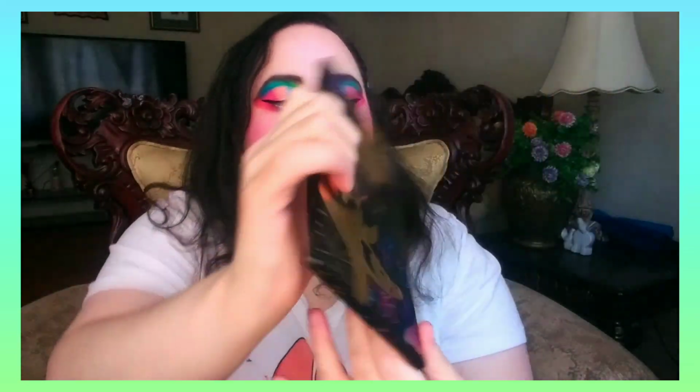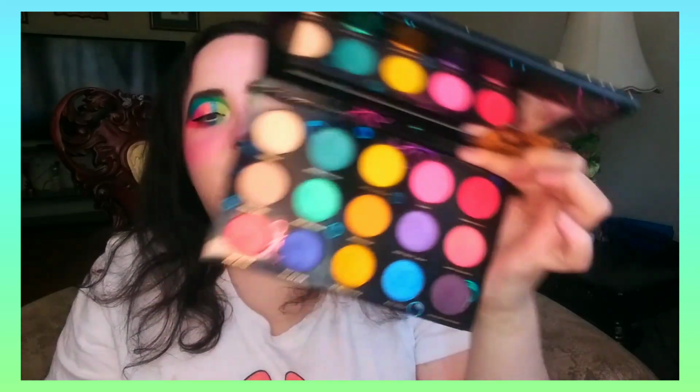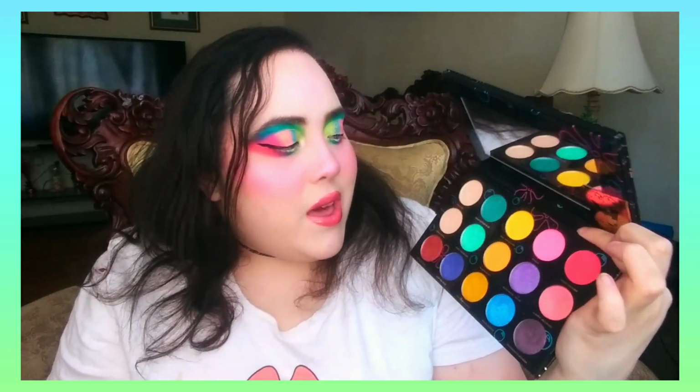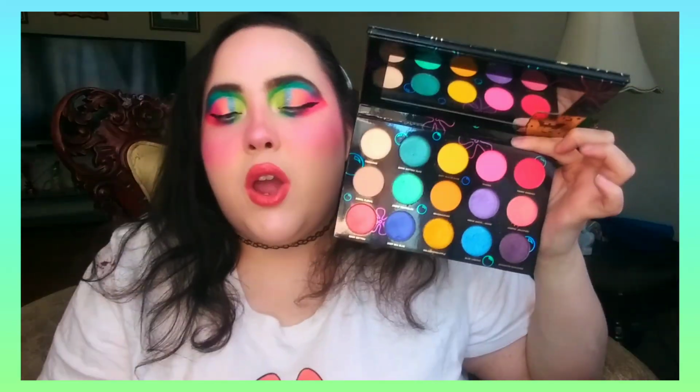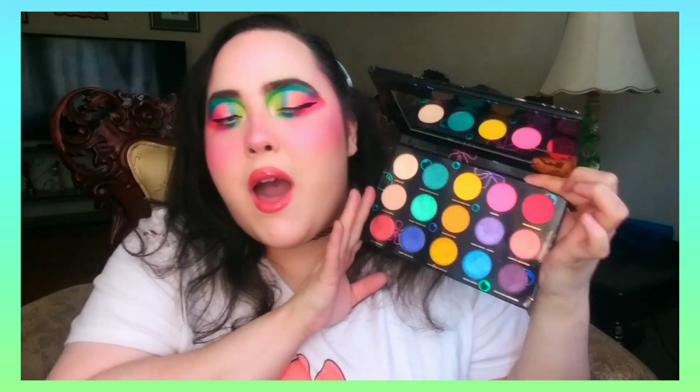So I'm trying to open it if I can remember. Oh, yeah. So you open it. Here. Look how fun and beautiful this is. So beautiful and fun and colorful. I love the shimmers. I love the mattes. They are really good quality. The mattes are really pigmented. The shimmers are beautiful. I love HipDot.